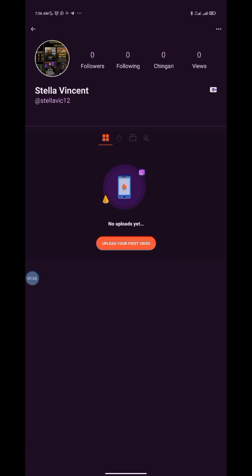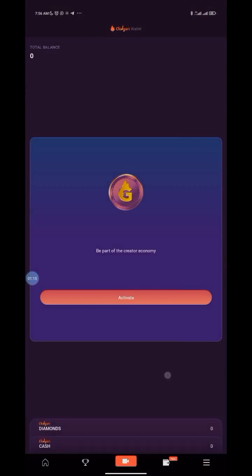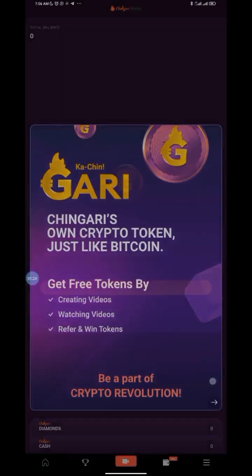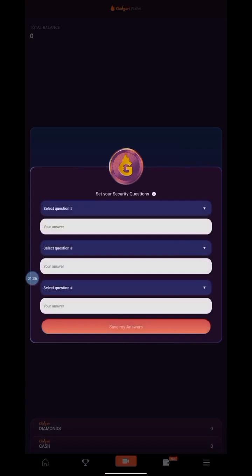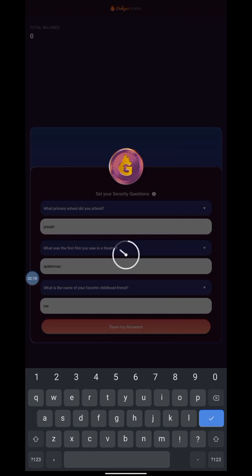Now if you want to start earning from this app, all you have to do is go to the earning potential of the app. Wallet and new. It says be part of the creator economy. All you have to do now is click on activate. When you click on activate, it brings you to this page where it asks you to create your secure pin. I'm just going to create mine right here, and then you re-enter the pin. After I click on set pin, it asks you to put in your security questions. I'm just going to put that in, and then click on save my answer.